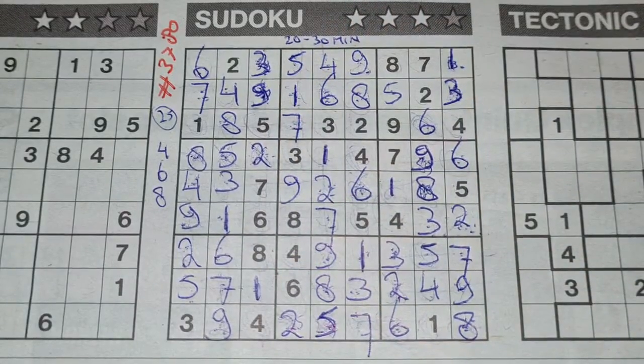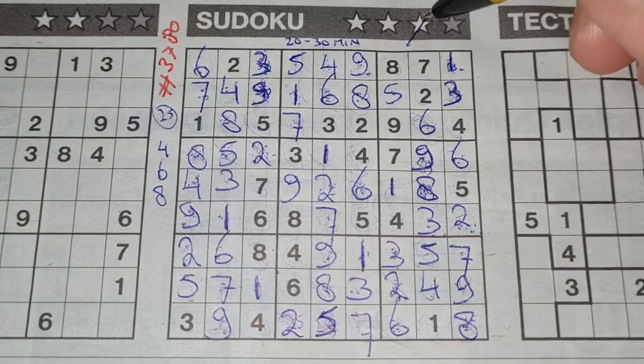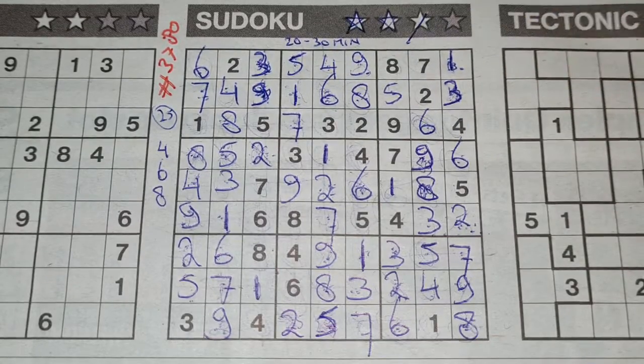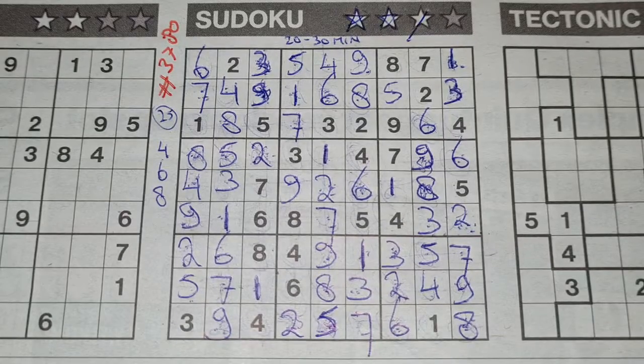Finish in 50 minutes. Wow, wow. 3 stars. No, let me give this a 2 stars. I'm not faster than 50 minutes. So, 2 stars, I need 15 to 20 minutes. So, I'm well pleased with the time. And I like this one. Yes, I really do. You think so? Thumbs up. Otherwise, thumbs down.